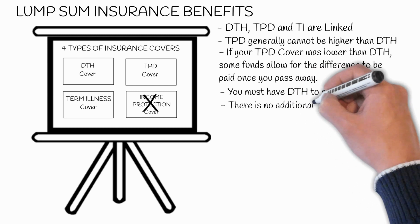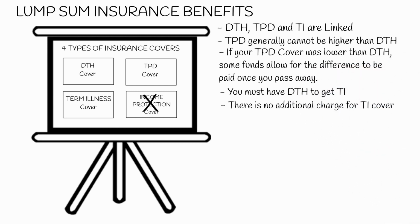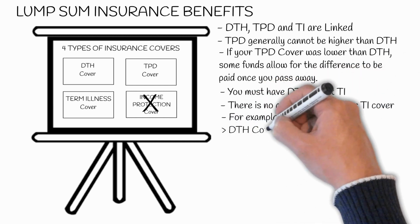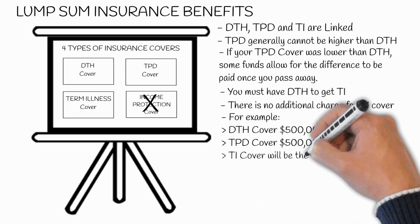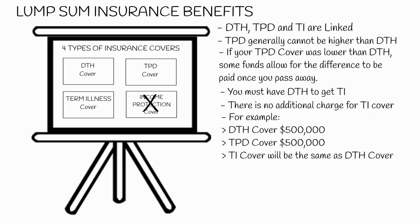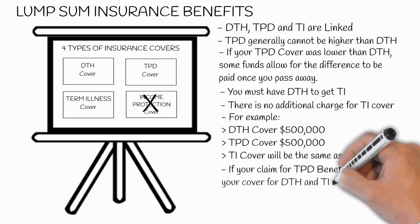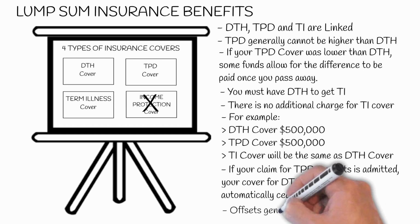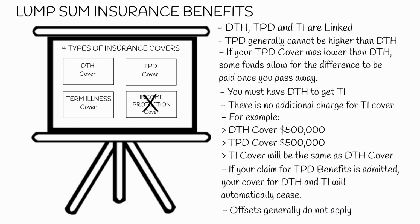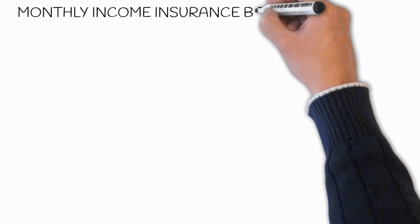There are 3 types of cover, 3 ways to access insurance, 3 insurable events, but only 1 benefit payable. Just to be clear, if you are admitted and paid a TPD benefit, your death and terminal illness cover will cease. Using this example, you will not get another $500,000 when you subsequently die after receiving your TPD benefit. Lump sum payments do not attract any offsets unless you obtain cover automatically through transfer terms or takeover terms and have not forgone a previous amount of cover with the previous insurer.